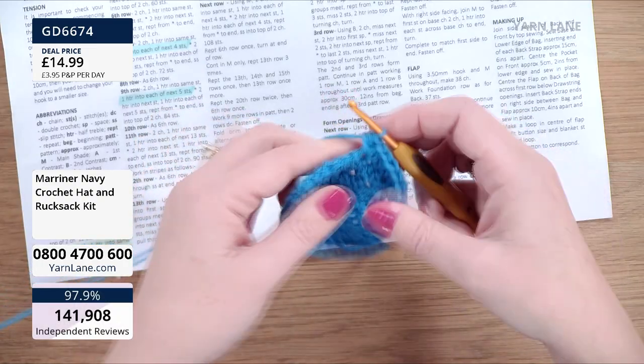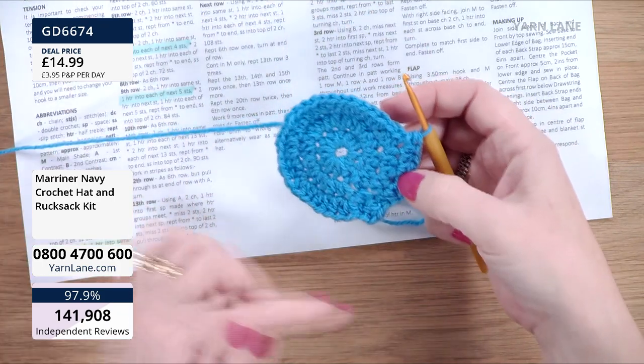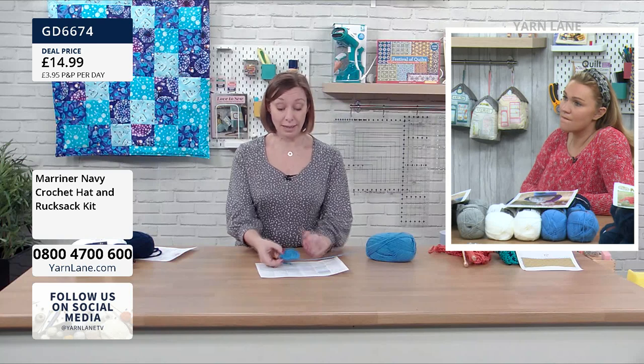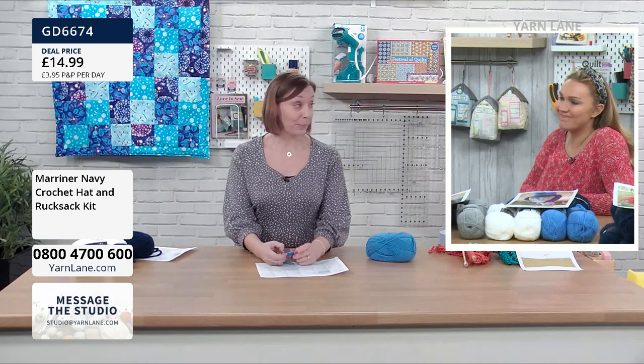So it's allowing the size to grow nice and equally. You won't get fluffy edges. You can tell if you've gone wrong when you're doing this because it will start to crinkle up. If you've lost count and you're doing too many increases, it will get all crinkly and it won't lie flat. So you can see if you're doing it correctly. That's a good tip.